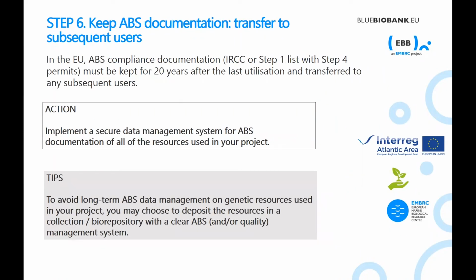And finally, step 6 refers to keeping ABS documentation. In the EU, ABS compliance documentation must be kept for 20 years and transferred to any subsequent users. You should note that subsequent users may be required to reapply for ABS compliance, particularly if the existing MAT, the mutually agreed terms, does not cover their intended utilisation.